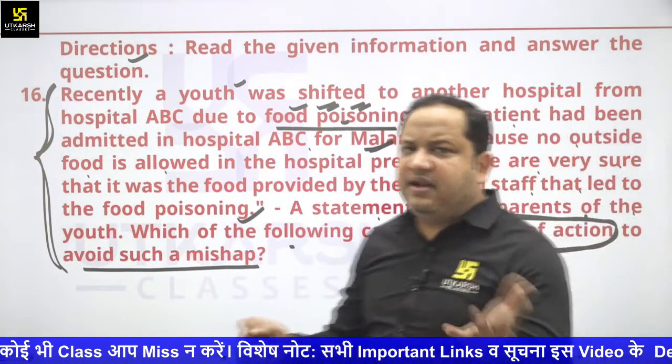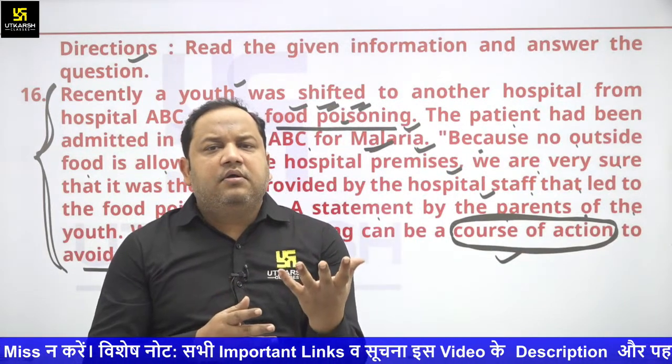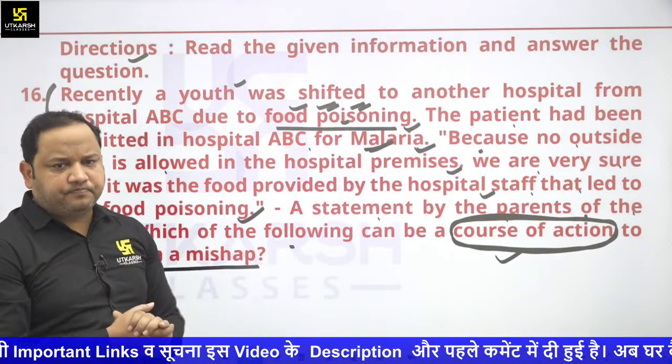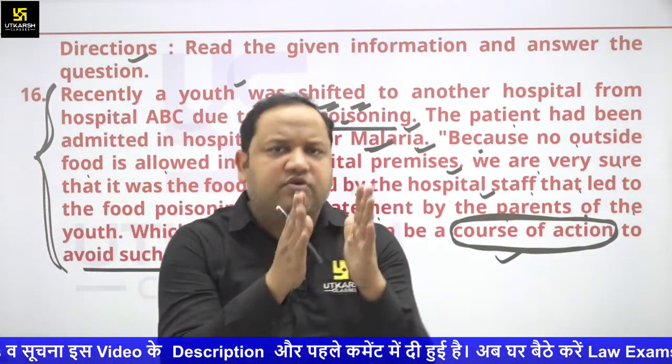देखिए किसी एक हॉस्पिटल में क्या हो रहा है, तो somebody is going for the malaria cure and now he is coming with one more disease and that is food poisoning. देखो correct course of action क्या होता है? What is correct course of action?